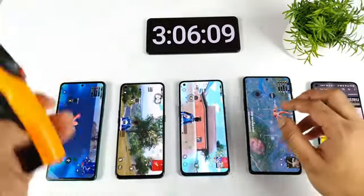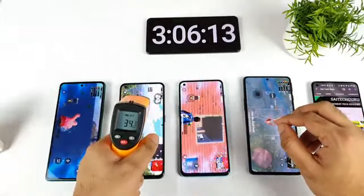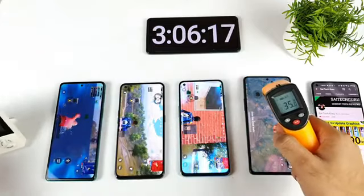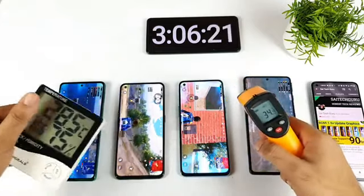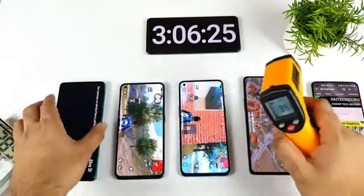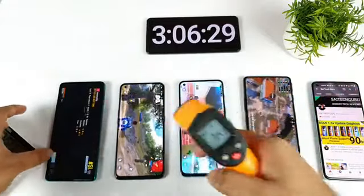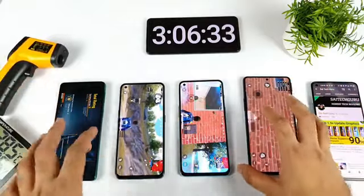And let's check the temperatures, how the phones are behaving. So 34.2 and 33, 34, 34, 34 and 35, somewhere around that. So all the phones are behaving around 34 degrees, and my room temperature is close to 25 degrees only. My room temperature is pretty much the same as before. Nothing much has changed during this process. So all the phones have the same kind of temperatures at this moment, nothing major.